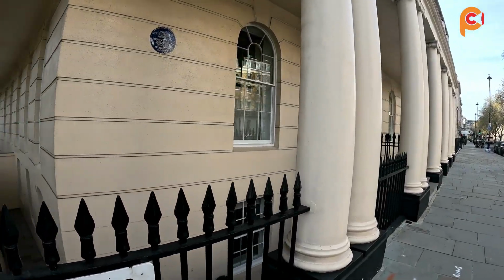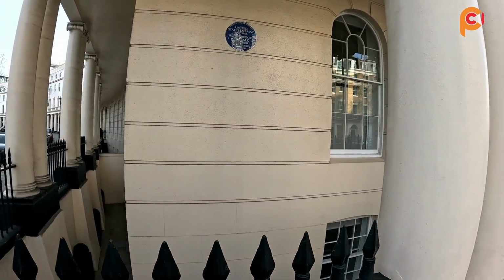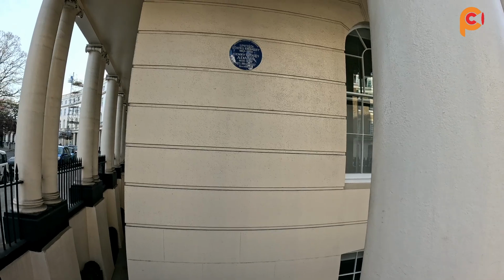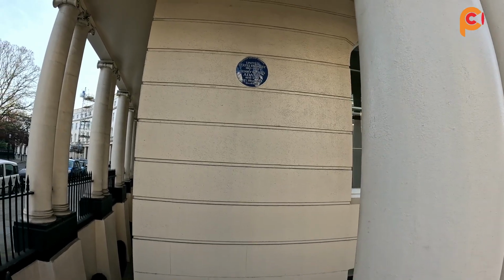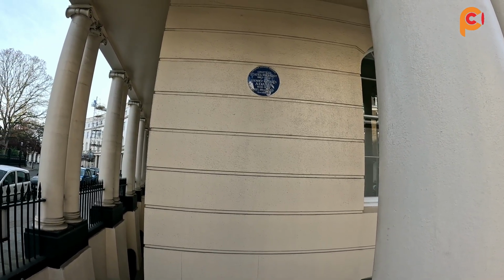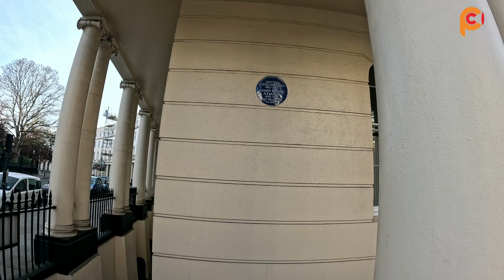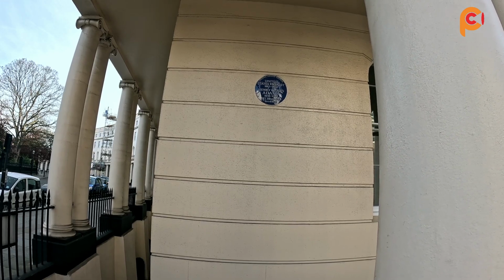Now we have our first blue plaque. I hope you can read that okay. It's a bit shiny. It says United States Embassy 1863 to 1866. Henry Brooks Adams, 1838 to 1918, U.S. historian, lived here. Now, he was the grandson of John Quincy Adams, the president, the great-grandson of John Adams, who was, I think he was the second president, if memory serves.